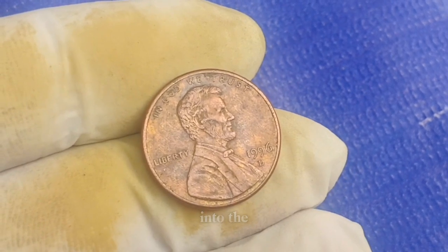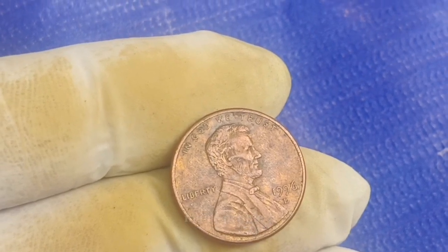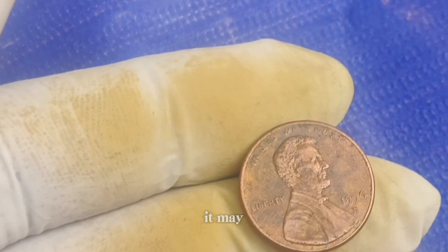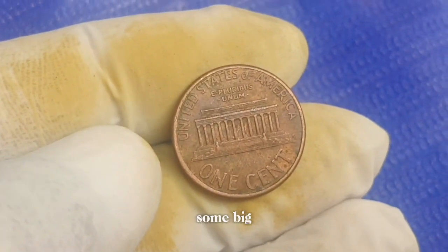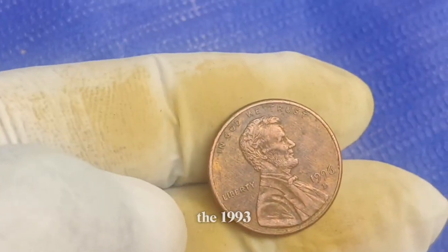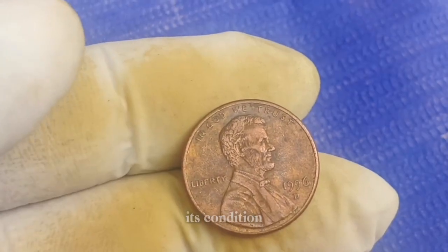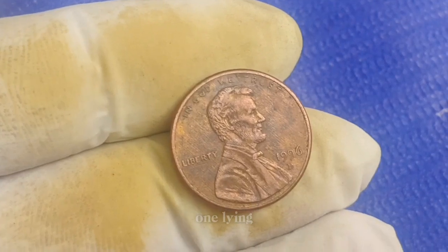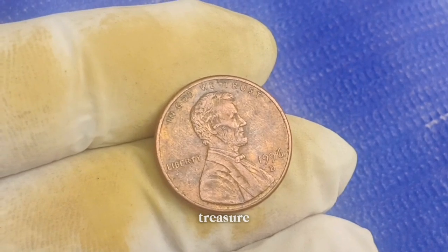Today, we're diving into the world of coin collecting to talk about a small but mighty piece of currency that many people overlook, the 1993 1-cent coin. It may be small, but for collectors and enthusiasts, this coin can have some big value attached to it. That's right. The 1993 1-cent coin can be worth way more than its face value, depending on its condition and certain unique characteristics. So, if you've got one lying around, keep watching to find out if you might be holding a little piece of treasure.